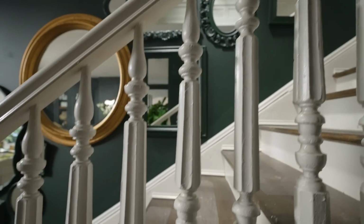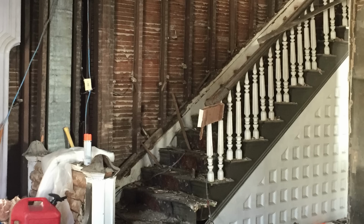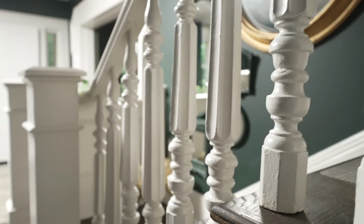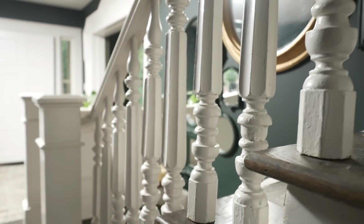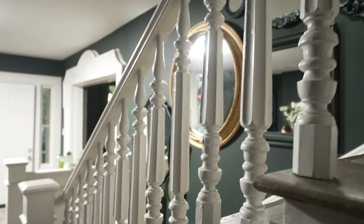All of the balusters up the stairs are original to the house. The balusters that go up these stairs are all hand-turned, handmade, and no longer in production. As far as we know, these are one of a kind.